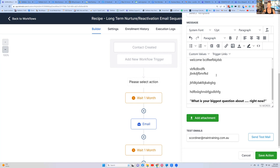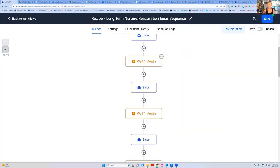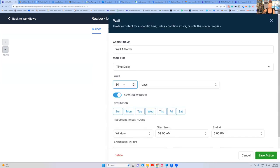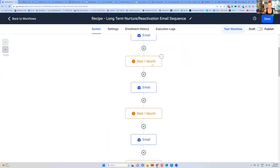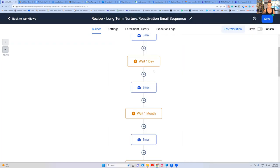So you can do lots with the information that comes back. So this is your welcome email, save action. Then you might wait for a period of time, and you can change this here. Maybe I want to email them daily. So you just go wait for 1 day, save action. We change this note here, by the way, this is your note to self, and that's going to be wait for 1 day, save action.